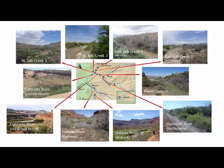So besides there being a variety of the size of the rivers, of the drainages that these sites are along, 2 of them are privately owned lands, the 2 sites along East Salt Creek. The rest of them are managed by the Bureau of Land Management. We had 2 sites that were burned before the study started in 2007, and 1 site that was mulched in 2010. There was quite a bit of resprouting of the tamarisk at all of those sites, so they decided to keep those in the study and continue to be monitored.